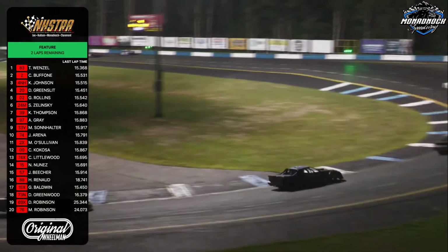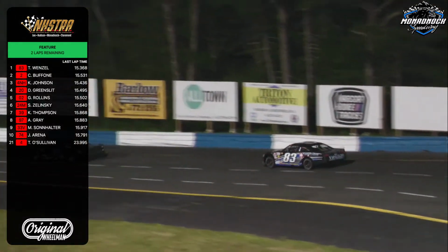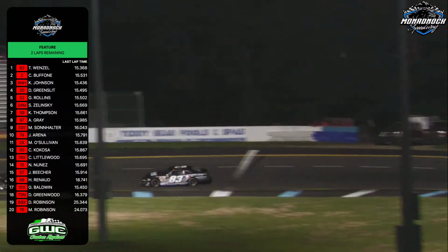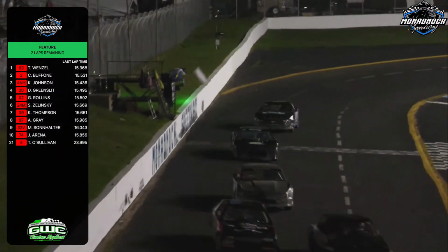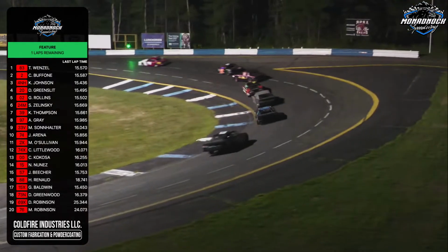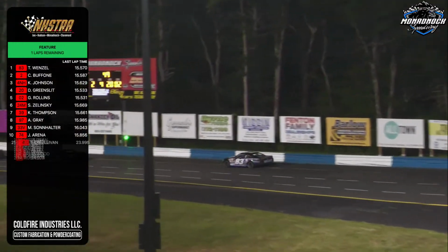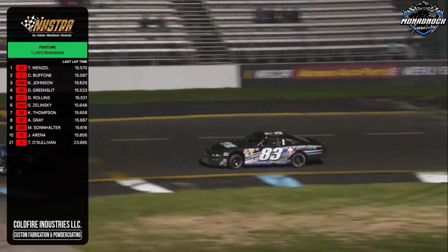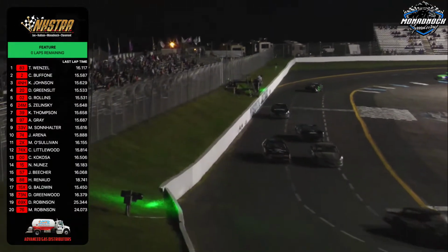Contact between the 33 and the 97. Sonhalter just gave Gray the boot coming on the backstretch. I don't think we're done yet. We're going to get the white flag for Tim Wenzel this time by in heavy, heavy traffic. Field got to 49. Tim Wenzel in the 83 looks to make the victory and will take the checker.